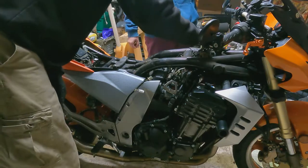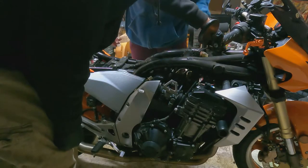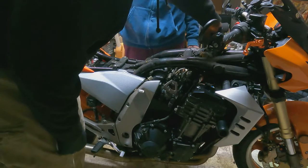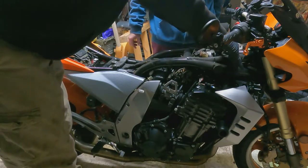That's supposed to be a vacuum line. It was on, I think. I don't know if that was on it. Where'd the gas line come off at? Over here. Oh, that's radiator fluid. Yeah, I want to look at it. You've got to take your gas tank off to get to your radiator.